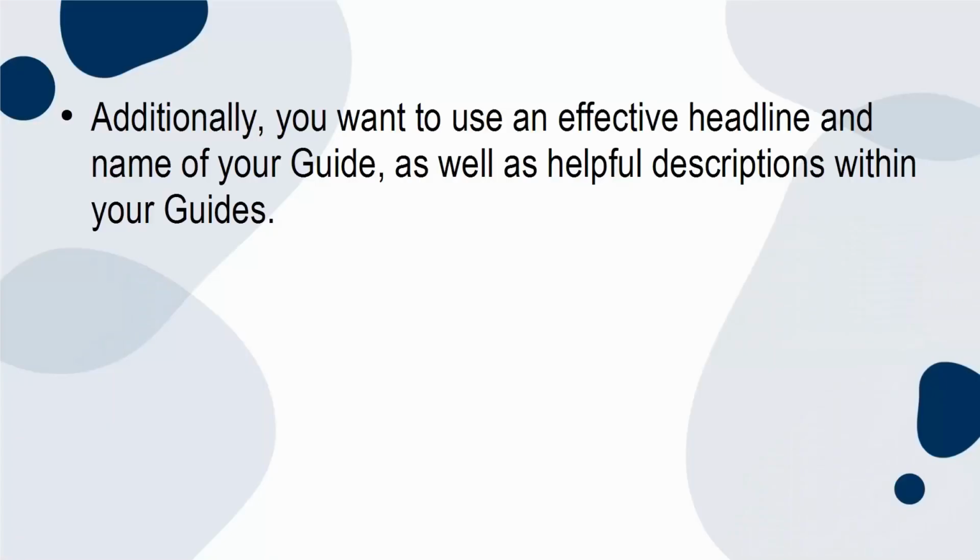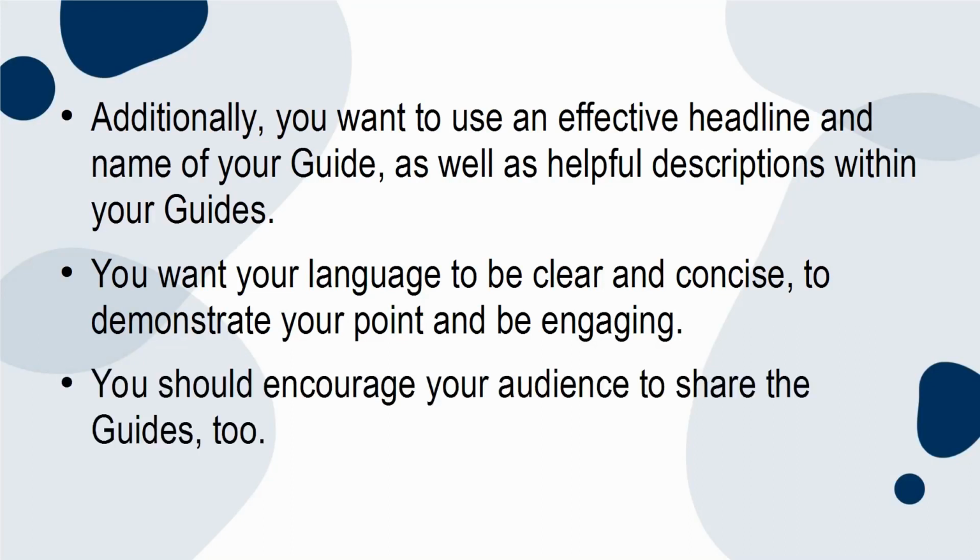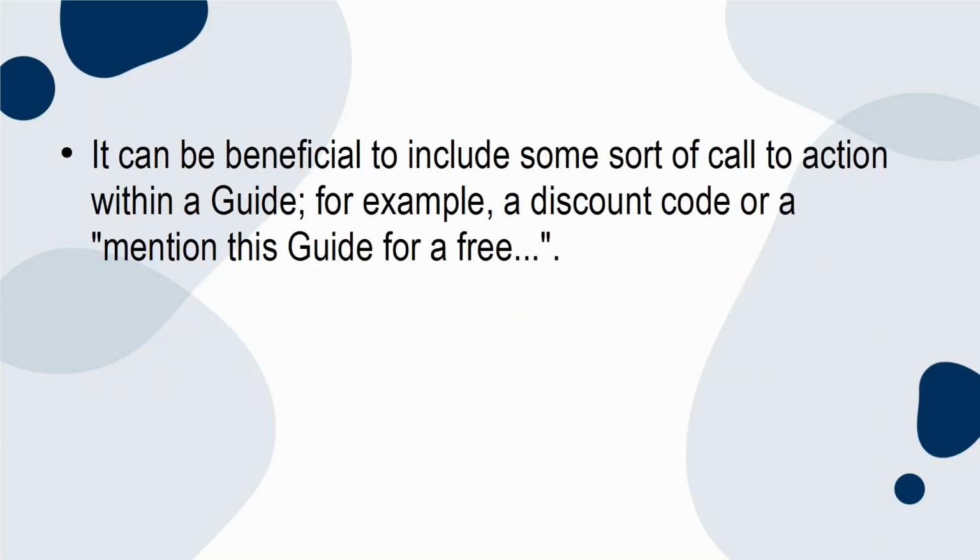Additionally, you want to use an effective headline and name of your guide, as well as helpful descriptions within your guides. You want your language to be clear and concise, to demonstrate your point and be engaging. You should encourage your audience to share the guides too. It can be beneficial to include some sort of call to action within a guide, for example, a discount code or a "mention this guide for a free" offer.